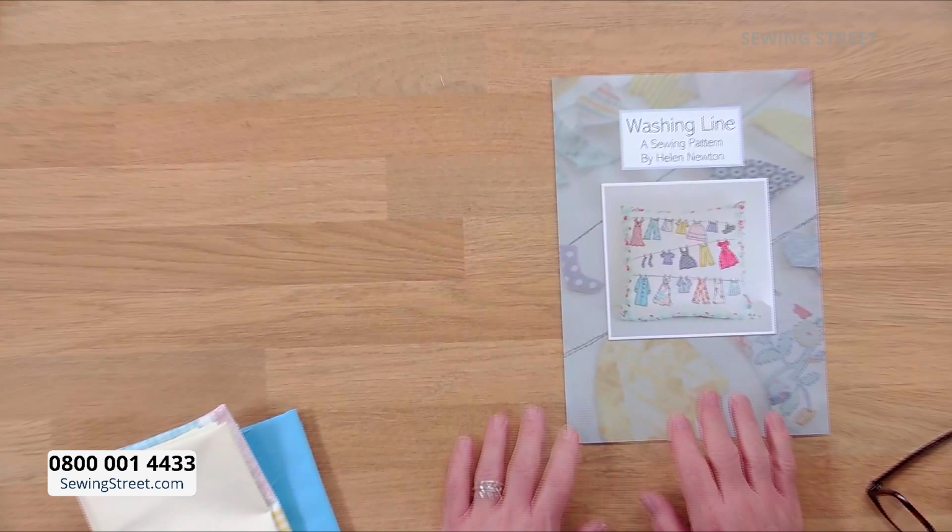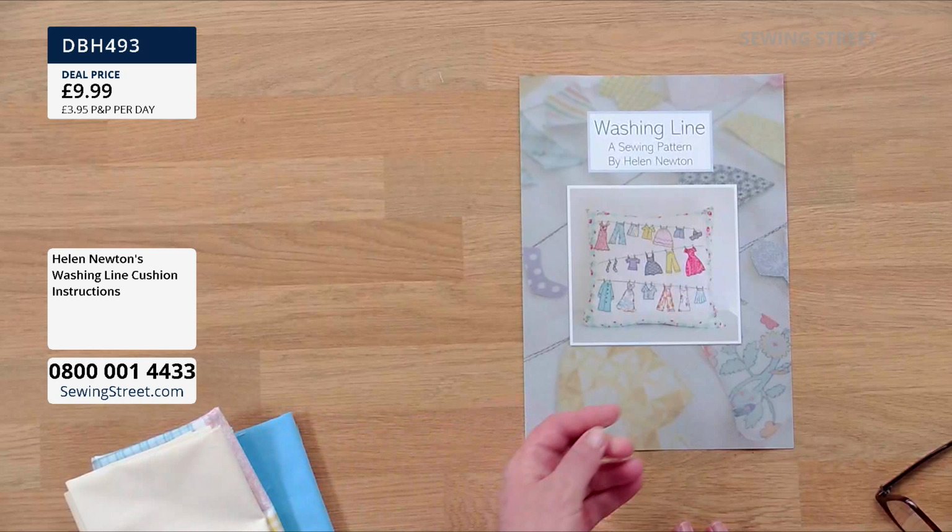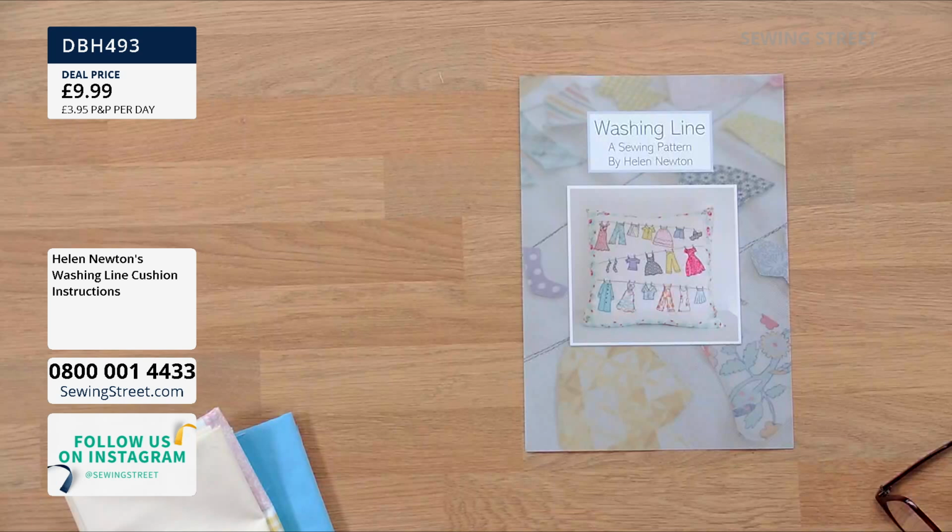Very popular. Well, I think this is more open to customising than... We sold more of the washing line patterns than we sold of the flower shop patterns. But I think that's because people will want to use their own fabrics for the washing line. £9.99. That's the pattern on its own.